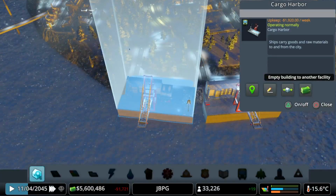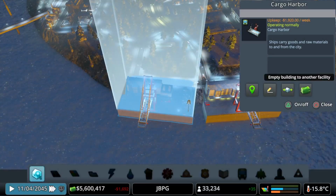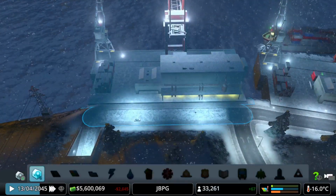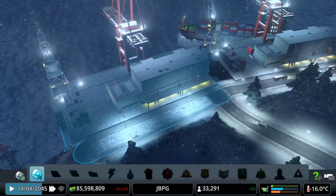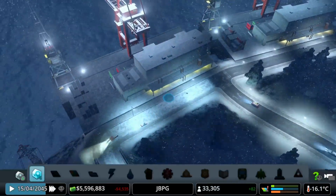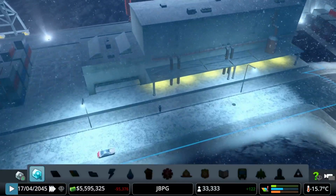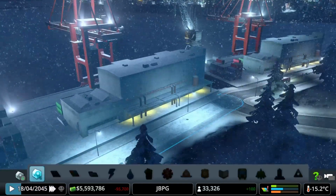Same here. It doesn't give us any more details as to how busy this one is compared to how busy this one is. Oh, I do think we did see a little bit of traffic going into that one a second ago. Pretty much everything right now is going... Oh, here's a potential. No, that's just a road maintenance truck. What about this guy? He's just a worker, perhaps. So, yeah, this dock doesn't seem to be doing anything at all.